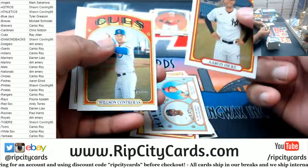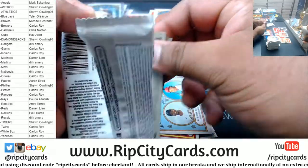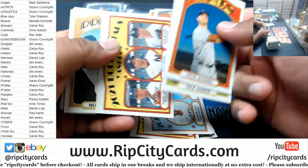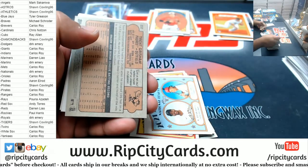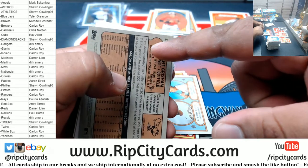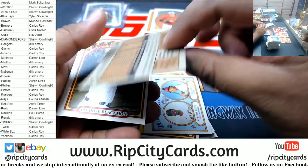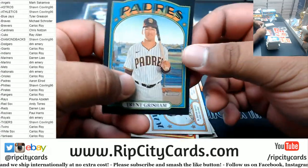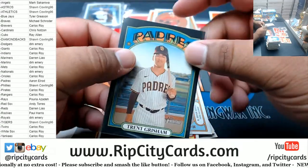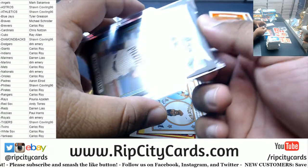I like Heritage this year. I really like the '72 design they got on there. Real sharp and clean. See, like this is going to be a variation of some sort. It doesn't have the name there, so this is probably going to be a black border. You see? Your boy knows. We got Trent Grisham there with the Padres with the black border variation.